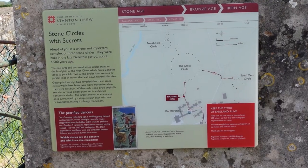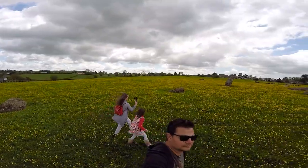So Stanton Drew is actually made up of three stone circles, the largest of which is actually the second biggest in the whole of the country, second only to Avebury in Wiltshire.